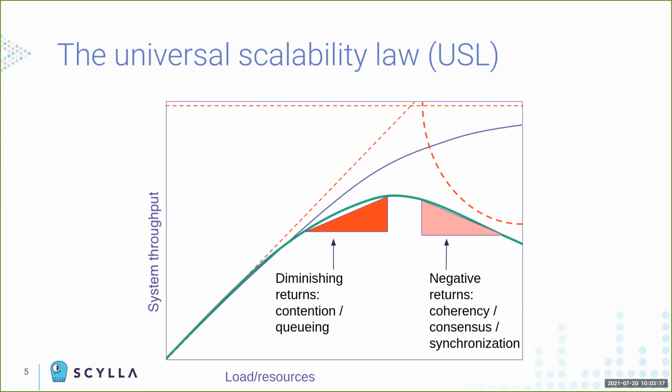So this is known as Amdahl's law. And this is something that's been known for a very long time. And this means that you get sublinear scaling. So you add more and more resources, the system does become faster and you get more throughput, but not as much, okay? So it becomes harder and harder to scale the system.